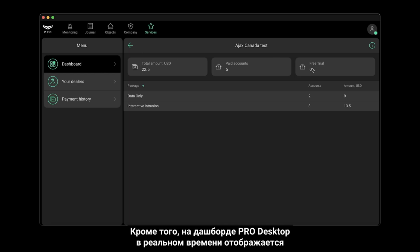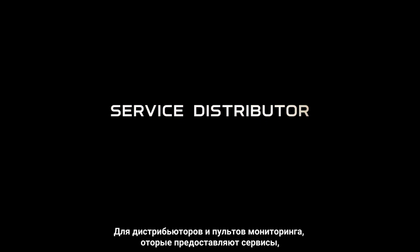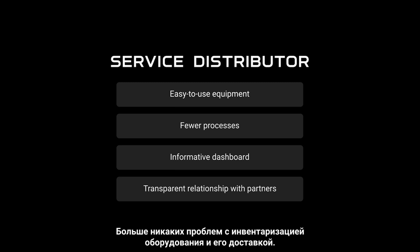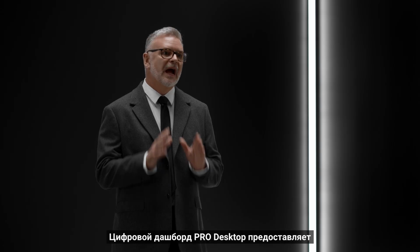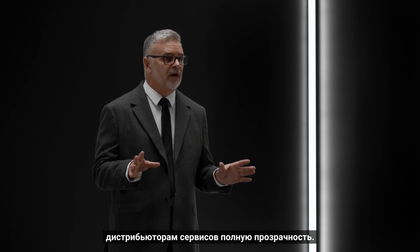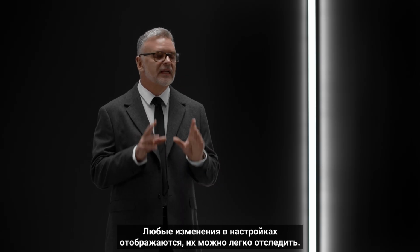Plus, our Pro desktop dashboard gives real-time statistics on hubs connected to Ajax services. Serve more clients with less hassle. For distributors and ARCs which offer services, operations become easier. No more hardware inventory delivery headaches, just Ajax hubs with pre-installed SIMs. Everything else is managed through the intuitive app. Our digitalized dashboard in the Pro Desktop app gives service distributors full transparency, offering insight into the hub's connections and service status. Any changes to settings are fully visible and can be easily tracked.